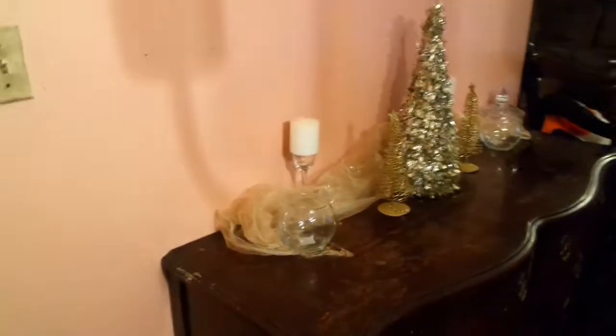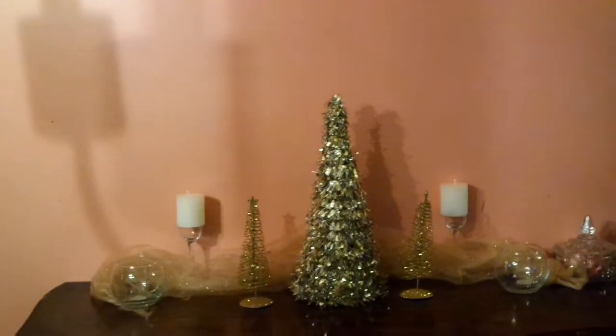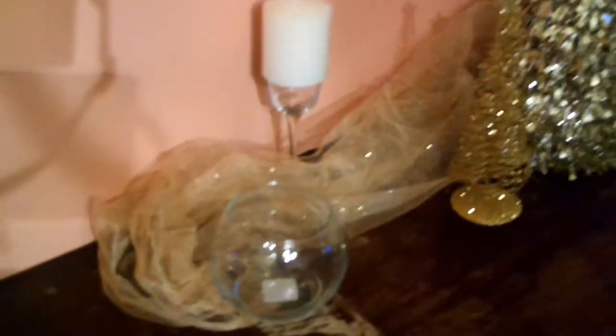Then if you come over here, we have the buffet, and let me go this way. So this is what the buffet looks like. It has that wreath right there. And then we have Christmas trees right here in glass. And then take you closer. Okay, so once again, we have the repeat candle holder and candles that match the dining room table. Have these glass bowls here, which I'm probably going to fill with candy.